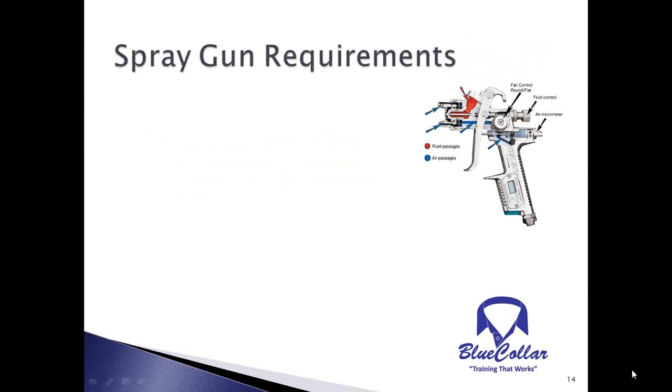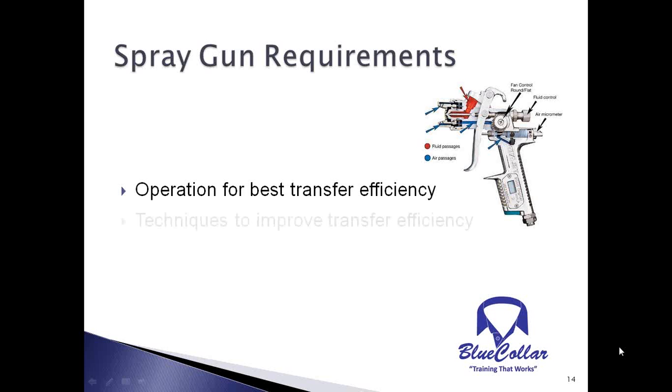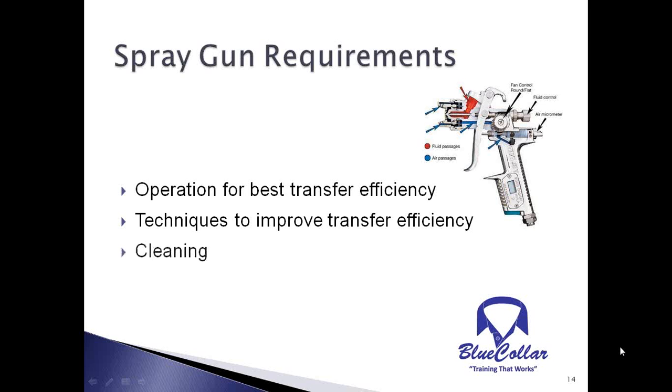When we look at the requirements for the spray guns, again, as we said, they need to be used so that you get the best transfer efficiency, and that's where the painter training comes in. How do we operate the gun and set it up so that we get maximum efficiency? We will talk about that in a few minutes. And then techniques to improve that transfer efficiency, so my actual spray techniques are good so that I get the proper efficiency.